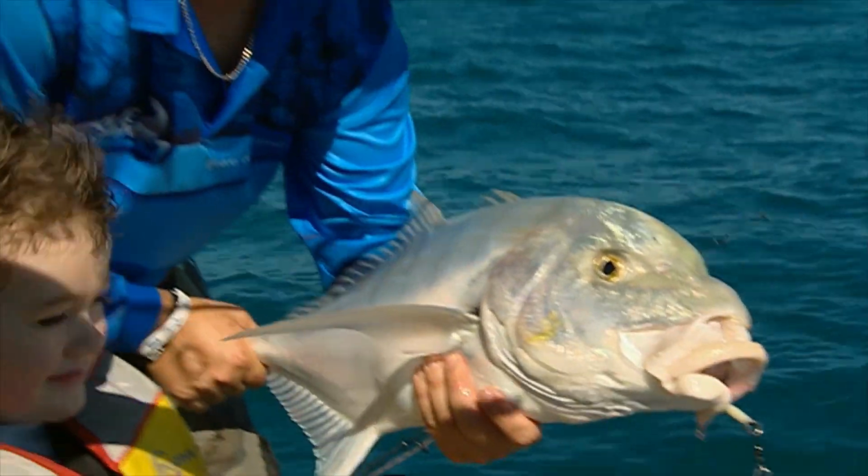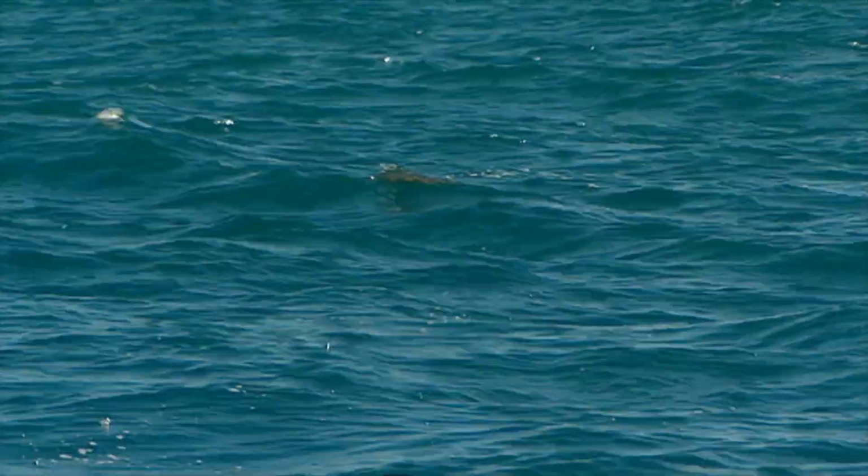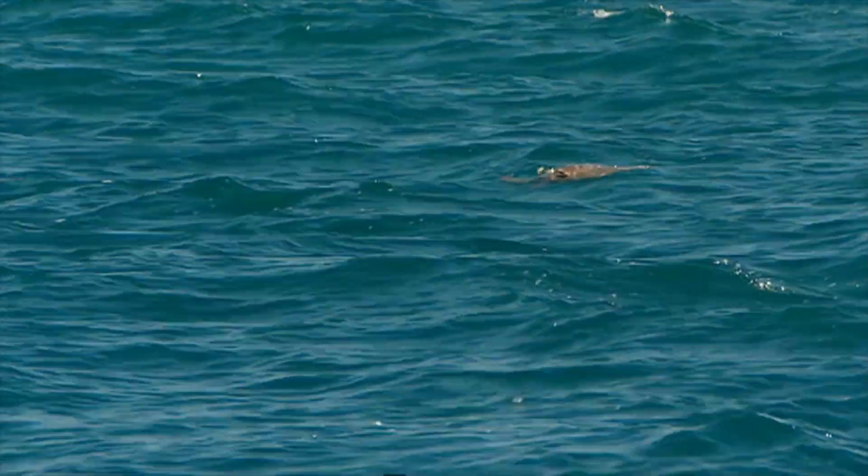Look out there, there's a turtle. Oh wow, see the turtle? See the turtle out there? Yeah. See his head just poking up now? Yeah. Okay, Jetty, let's get the hook out.